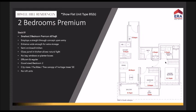So you have the master room and bedroom two side by side. Bedroom two actually is a very good size. It's 8.4 square meters, sufficient to fit in a queen size bed, and you can still fit in a small side table. So it's actually quite comfortable. All of us know that for new launches, our room sizes are getting smaller. Sometimes in some of the guest rooms, you can't even fit in a queen size bed. Once you fit in a single bed, it's already quite cramped.